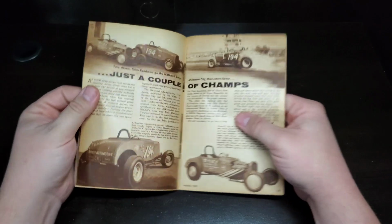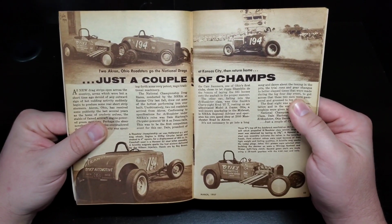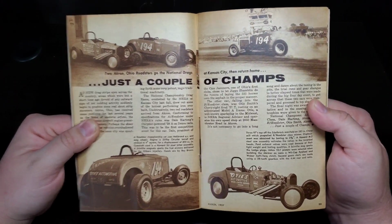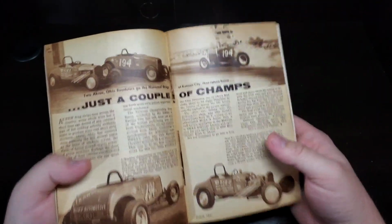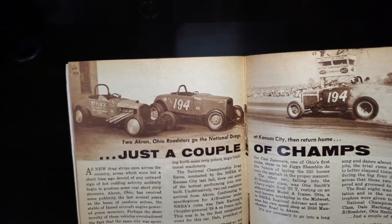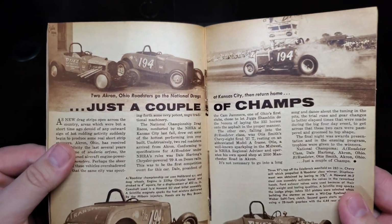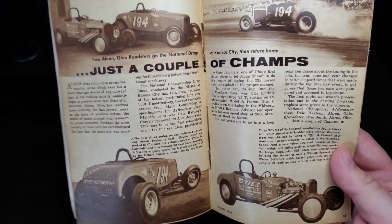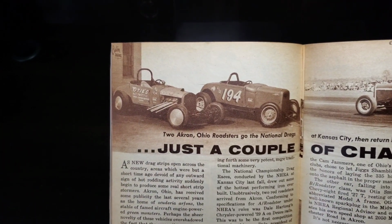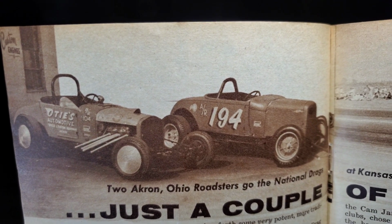Pretty neat design. Two Akron, Ohio Roadsters go to the National Drags at Kansas City and return home as a couple of champs. Akron, Ohio. Must be some hot rodding in the water there. Lots of big names come from the area. Do believe that's where the Arfons come from. So is Ohio George and a few other big names from the area. Great looking pair of A and B Roadsters.